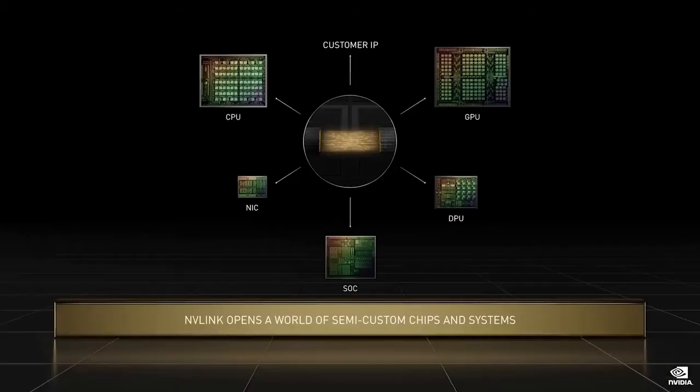Future Nvidia chips, CPUs, GPUs, DPUs, NICs, and SoCs will integrate NVLink, just like Grace and Hopper. Our SerDes technology is world-class. From years of designing high-speed memory interfaces, NVLinks, and networking switches, NVIDIA has world-class expertise in high-speed SerDes. NVIDIA is making NVLink and SerDes available to customers and partners who want to implement custom chips that connect to NVIDIA's platforms. These high-speed links have opened a new world to build semi-custom chips and systems with NVIDIA computing.